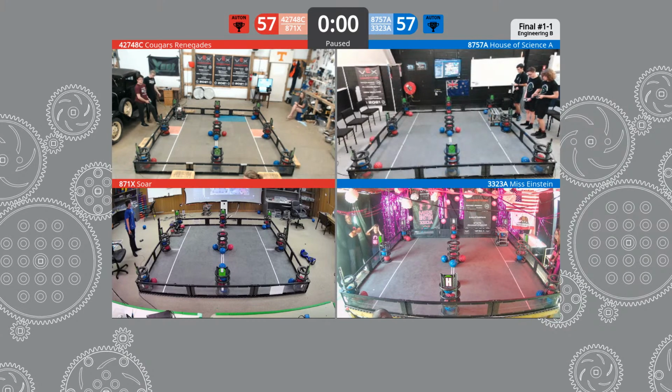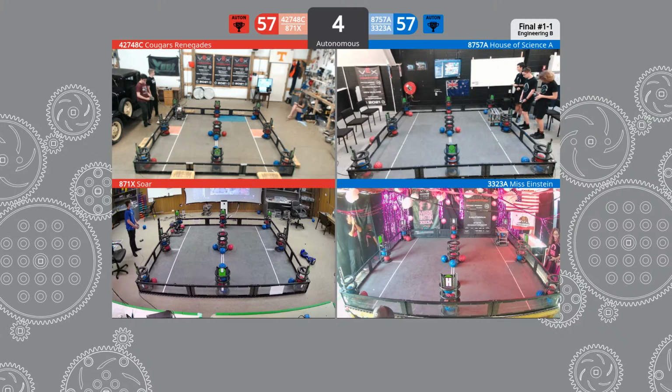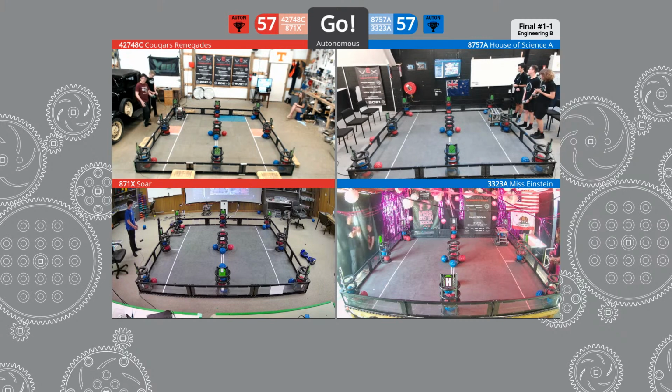Over on the blue alliance, we have our number 2 alliance, and they are captained by 8757A, House of Science, and they come to us from New Zealand, and they are teamed up with 3323A, Miss Einstein, coming to us from sunny California. All right, teams, we are going to start your autonomous match. Good luck, have fun. 4, 3, 2, 1, go!